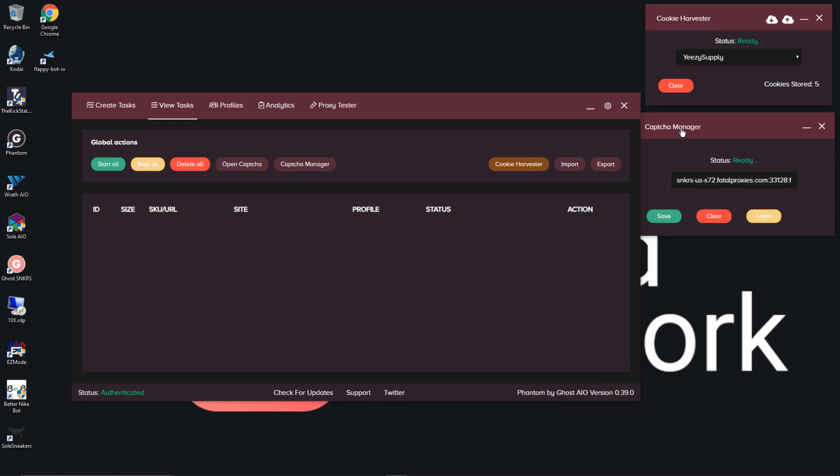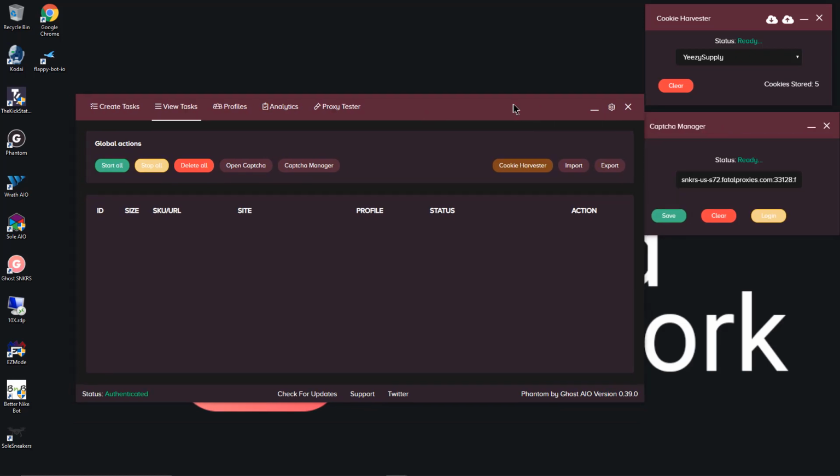These are basically the big updates that have come with Phantom. I just want to make sure I cover them just because things have changed from the initial setup.